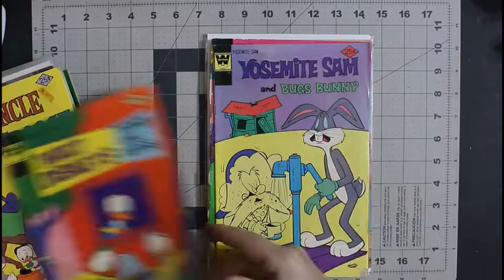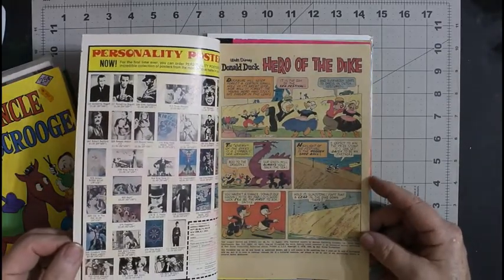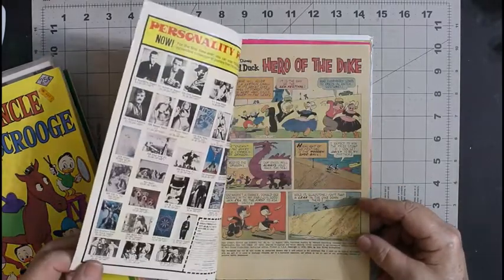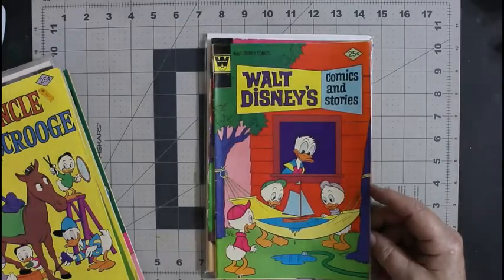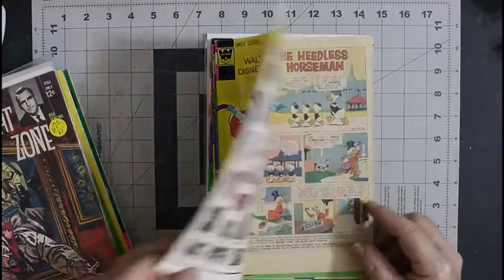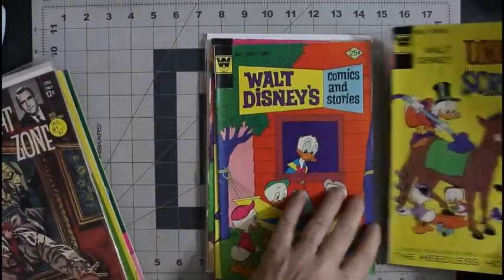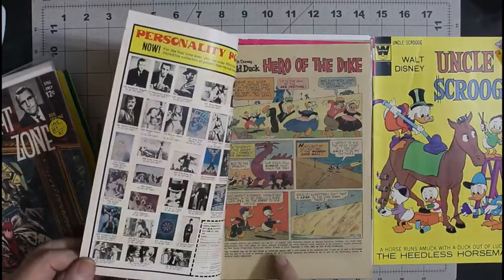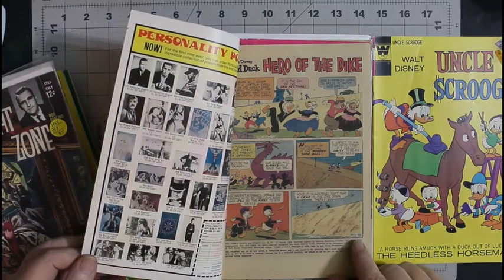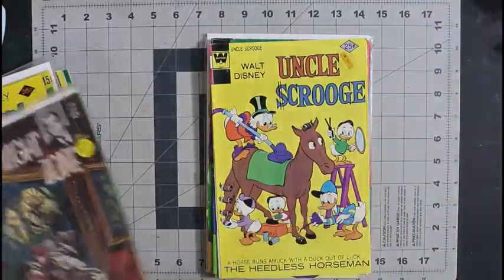Yosemite Sam. Walt Disney's Comics and Stories. Number... I'd have to figure it out. But it's a Whitman. And chances are it was in a three-pack anyway, so that makes some of these a little more rare. Number 131, Uncle Scrooge, 1976. See, with Walt Disney's Comics and Stories in the Indicia, it has volume 36, number 11. But if I look here, it's actually number 431. So, there you go. That's what number that is.